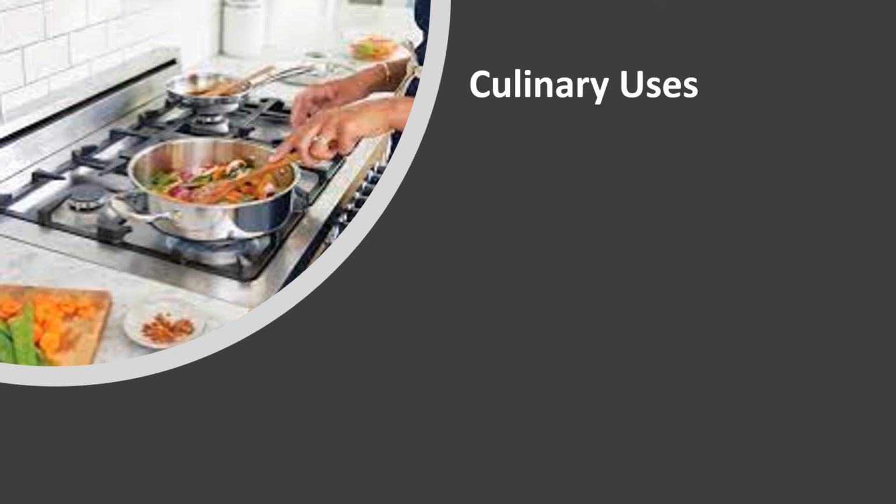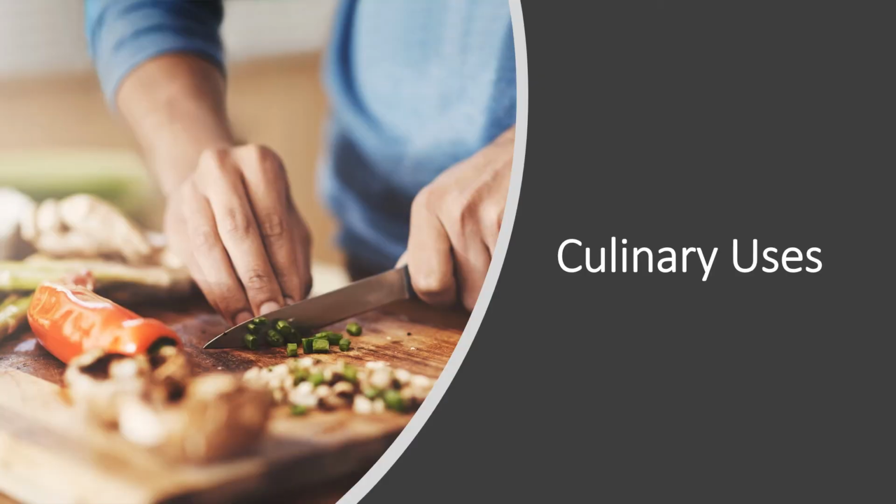It's still used to enhance the flavor of savory soups. In Moroccan cuisine, the cubeb is used in savory dishes and pastries. The cubeb is also used in Indonesia in curries. It's very popular in West African cooking.